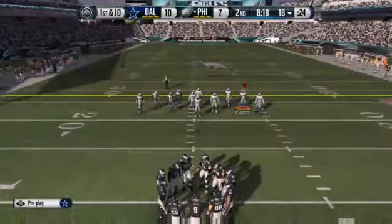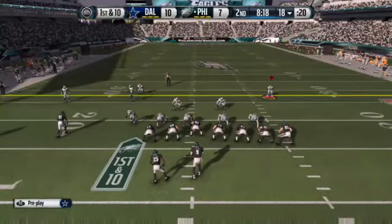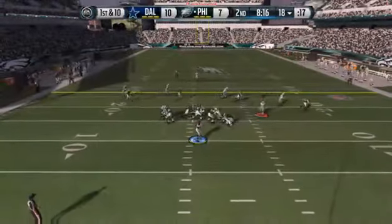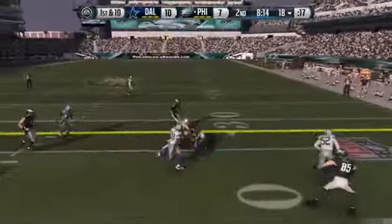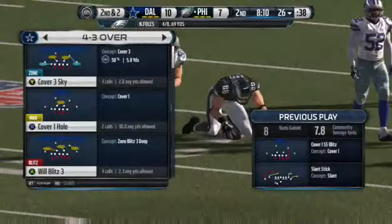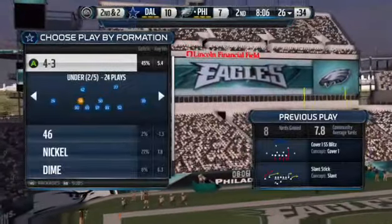The Eagles offense ready now to see what it can do. Two tight ends on the field here. First down at the 18. Here's Ertz, brought down at the 26. Anytime you get over 4 yards on first down, it doesn't matter what the play is. Is it a run or a pass?